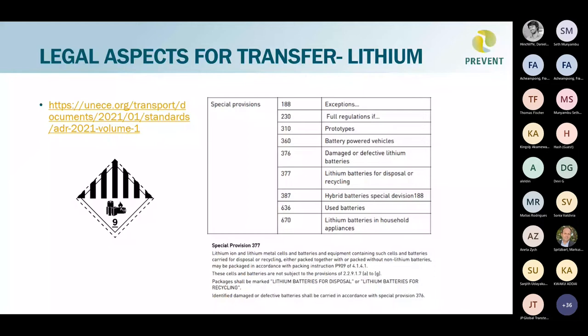It will depend on the type of battery you have in your hands. Is it coming from vehicles? Is it coming from portable batteries, used batteries, or damaged batteries? There are many things to read to be aware of what you can do with them.